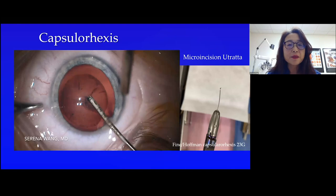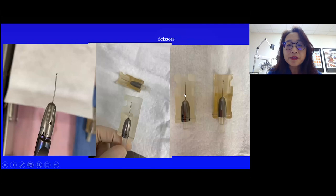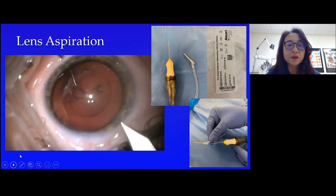Vision blue is really good. If you need that, there's nothing wrong with using it to help you. This capsulorhexis forceps, this particular one, is a Hoffman capsulorhexis 23 gauge. There are different versions. I also have two different tips. One is a normal scissor, and this one is a side-cut scissor. You will find those instruments really helpful when you do complicated cases such as PFV and pupillary membranes, and you can use them to manipulate and do the procedure better.